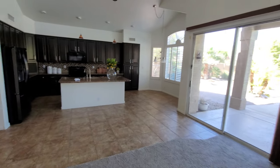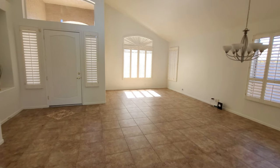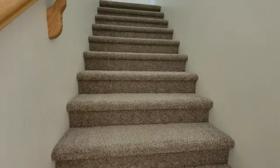It's a 4 bedroom, 2.5 bath, 3,100 plus square foot home on a 12,000 square foot lot. This home's been on the market 12 days, currently has no offers, and it is still for sale.